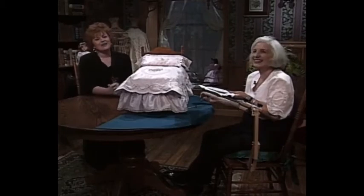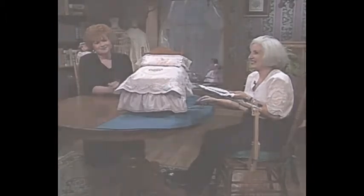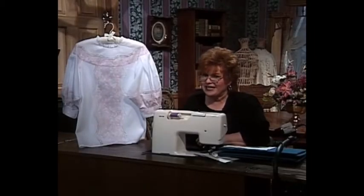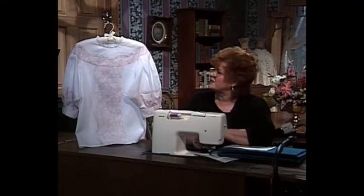And now then, we have a beautiful New Zealand blouse for you. We are really enjoying getting some creative uses of this wonderful New Zealand blouse pattern for the series.